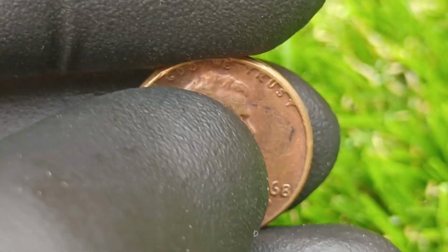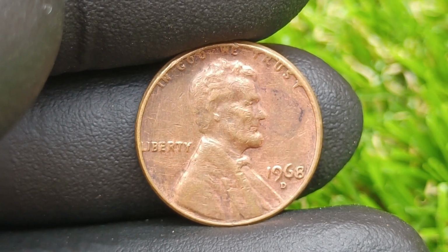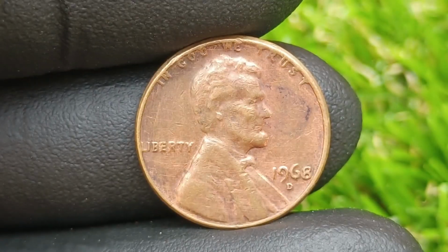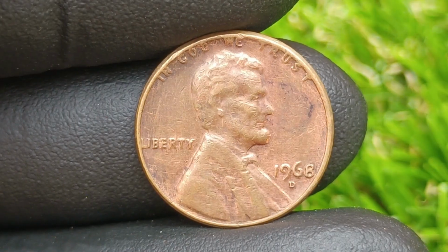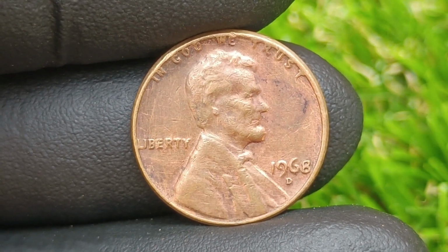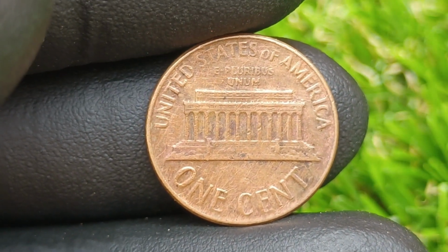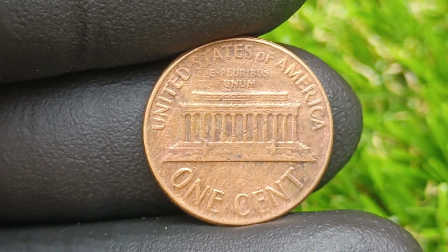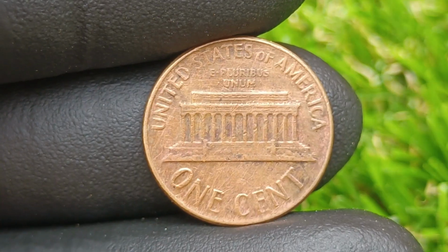Maybe the date seems slightly doubled, or the mint mark D appears misplaced, or faint curiosity makes you take a closer look with a magnifying glass, and your heart starts racing as you realize you may be holding the legendary 1968D error penny. At that moment, you've essentially unlocked a treasure chest, because that single coin could change your life forever. Stories like this fuel the passion of collectors and inspire countless treasure hunters to keep checking their pockets, piggy banks, and collections, hoping that lightning might strike twice.